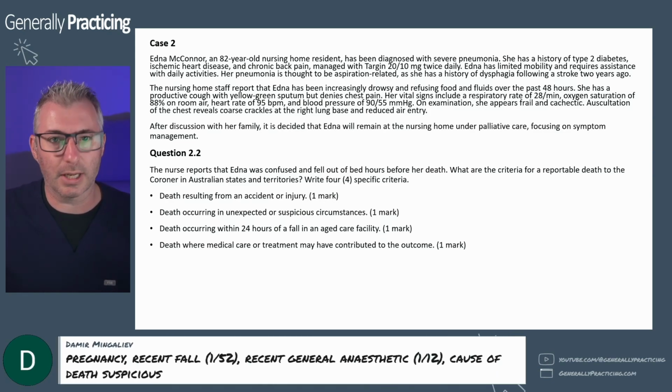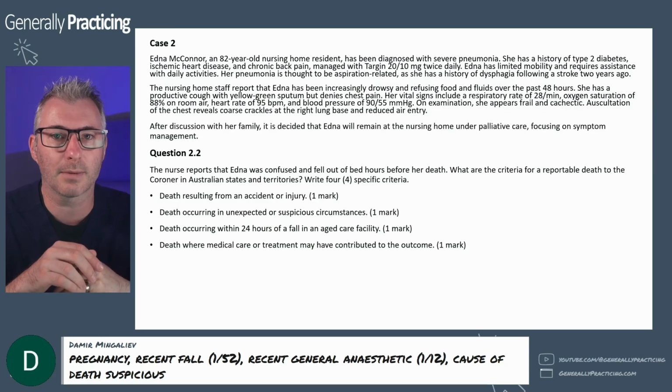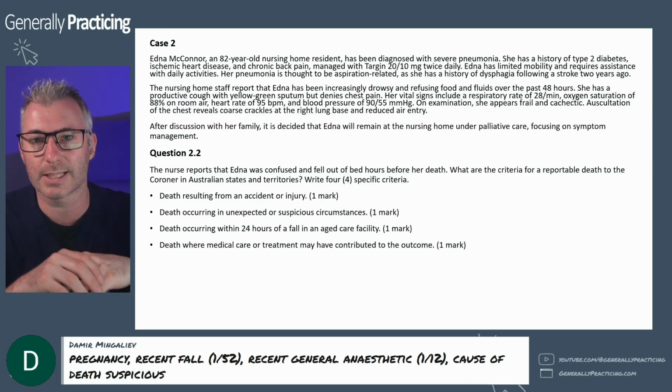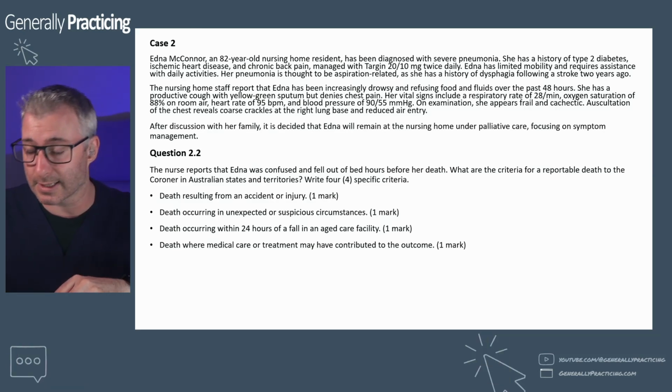Coming in from the chat is pregnancy. So yes, in some states and territories, all pregnancies are considered to be reportable. Recent fall, again, the time frame will change depending on where you are. Recent general anaesthetic, again, depending on procedure. And cause of death suspicious, so all fantastic responses in there.